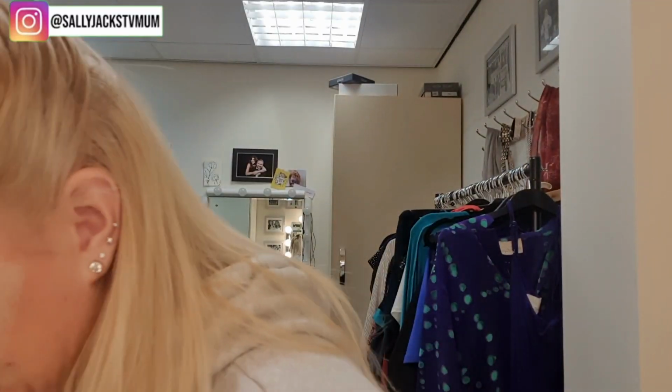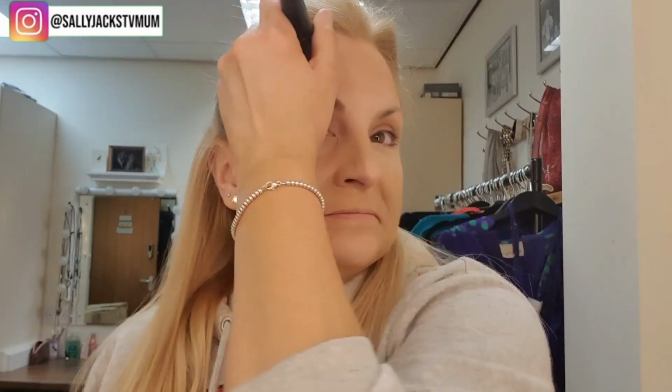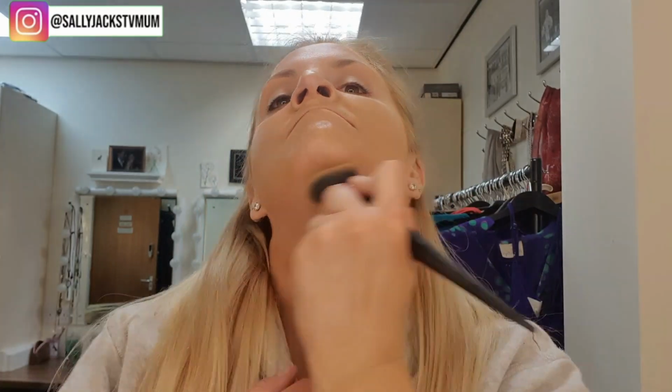This is my trusted foundation. It looks a bit of a state. It's called Illumina, and I've used this for years. I normally order it from America, but a friend of mine ordered it on the internet just recently and got me 3 lots of it. I absolutely love it.